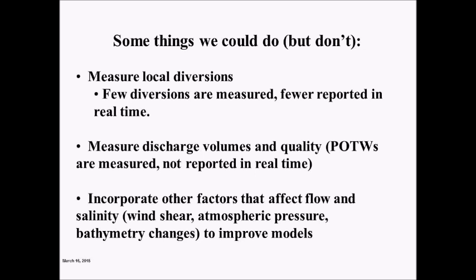But when you get into the delta as well, very few diversions are measured, and even fewer are reported in real time. Discharge volumes and quality, POTWs are measured, not necessarily reported to the agencies so that you can get the data easily and translate it into models, but it's available. But the vast majority of the discharges coming off Delta Islands are not measured in terms of volume or in quality. Those all affect local salinity issues and pollution issues and make it very, very difficult to determine what's going on. Those are things we could do but don't.